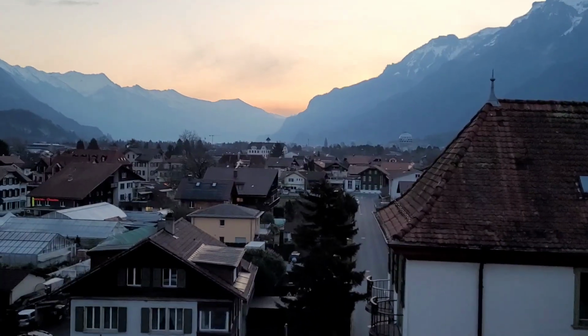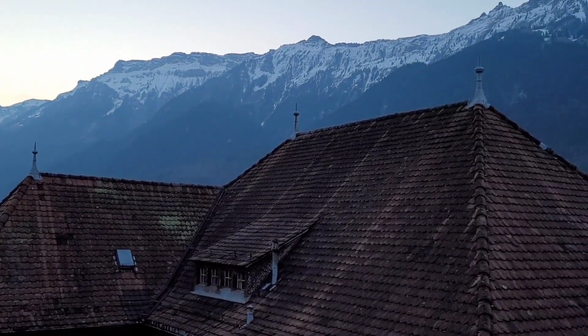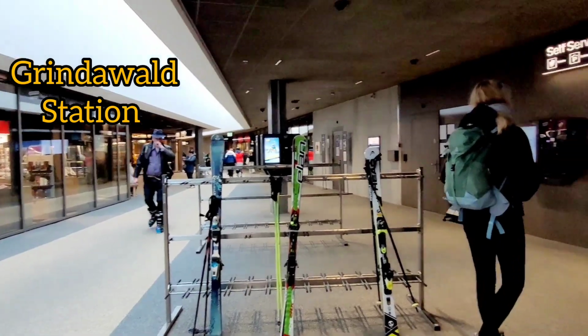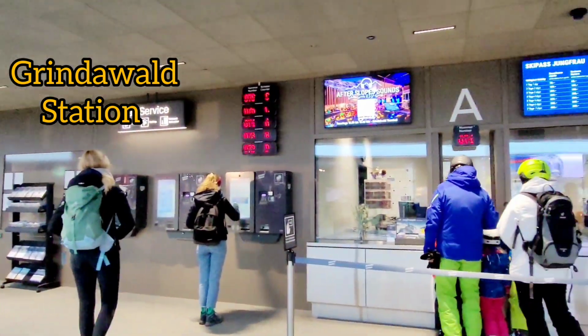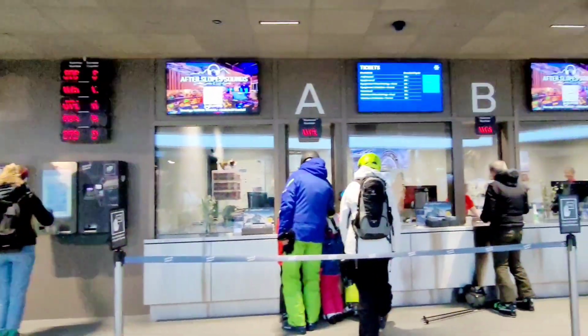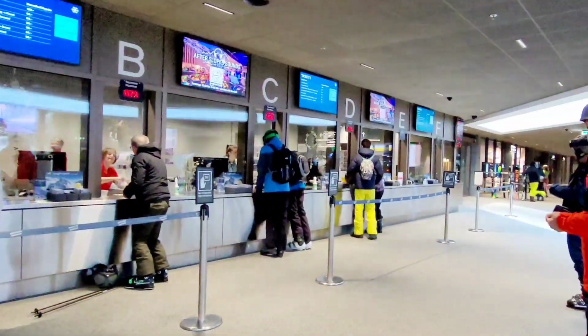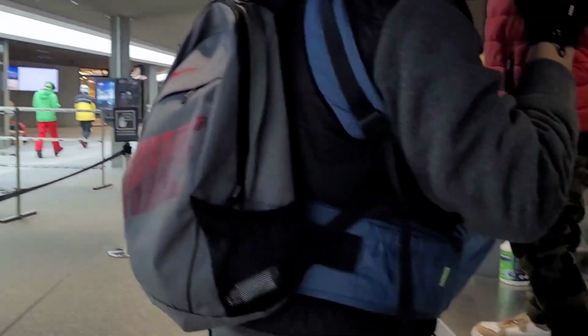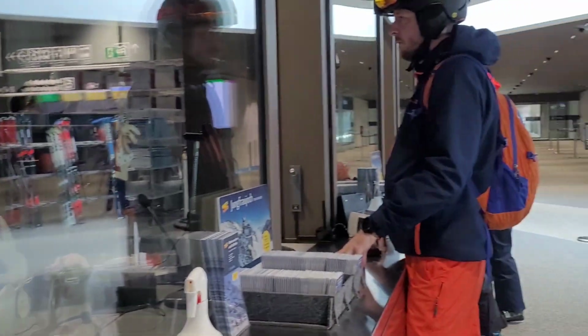Hi everyone, it's 6:30 in the morning in Interlaken, Switzerland, and we are heading towards the Jungfraujoch region. Here I am at Grindelwald station. I had already taken the Top of Europe ticket from the GetYourGuide app, but I still had to come to Grindelwald station and exchange the ticket for a physical ticket at the counter. So that's what we are doing here.